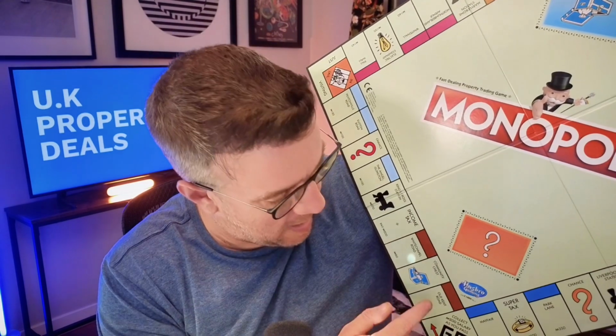It's amazing how many analogies and metaphors you can pull off with the game Monopoly in the property game. And in this instance, I'm going to demonstrate the level of area where the BRR strategy works best. We all know in the typical London game of Monopoly that Mayfair is the most expensive and most desirable, and Old Kent Road is the opposite, the least desirable and the cheapest.